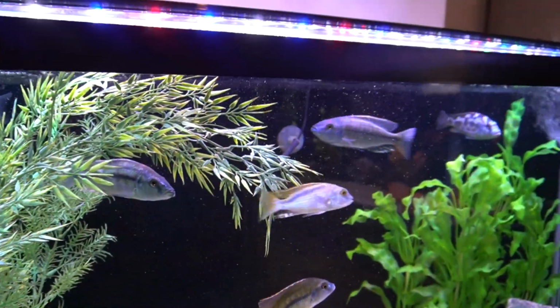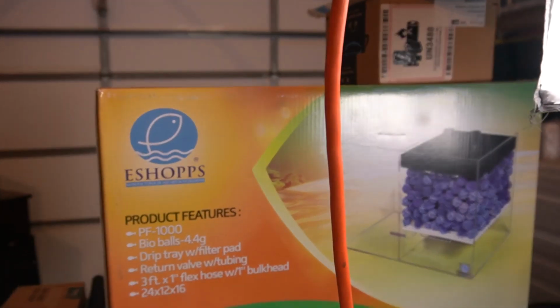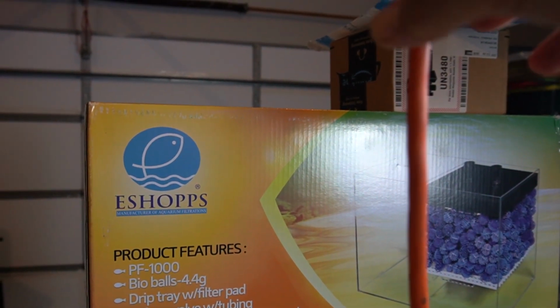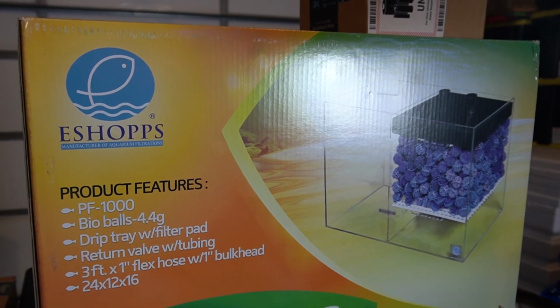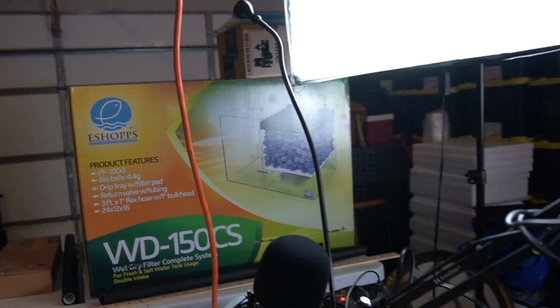Also, what I'll probably do in the 210 gallon, I haven't even shown anybody this yet. I have this Aesop wet dry. Sorry about the power cord there. Aesop wet dry. So I'll probably be using that on the 200 together with an overflow box. And I'll probably get a second overflow box.